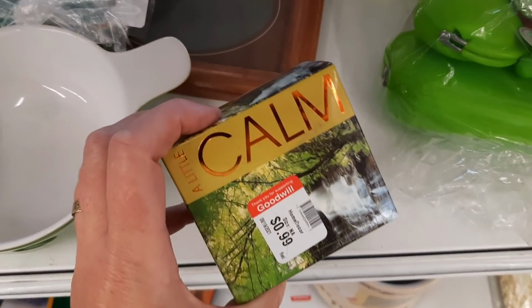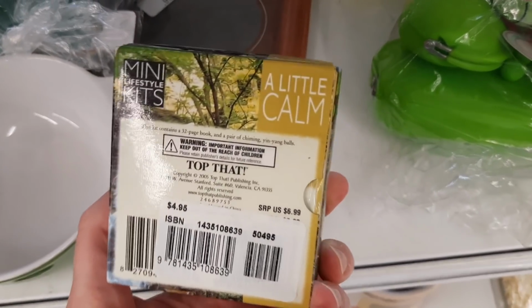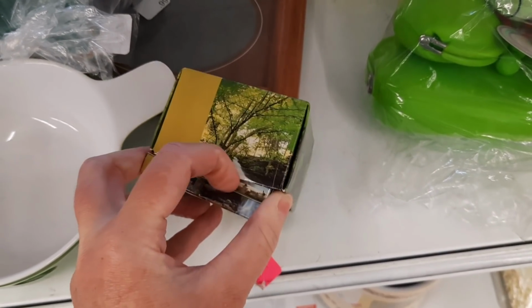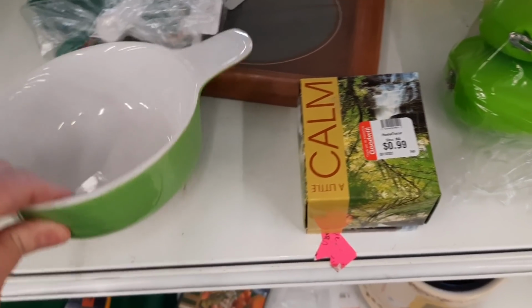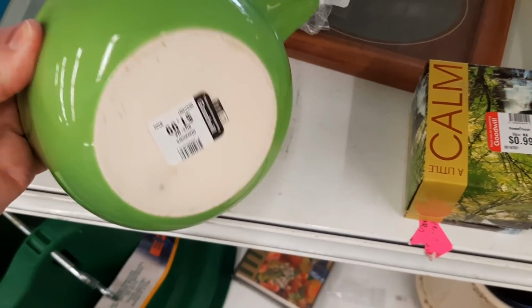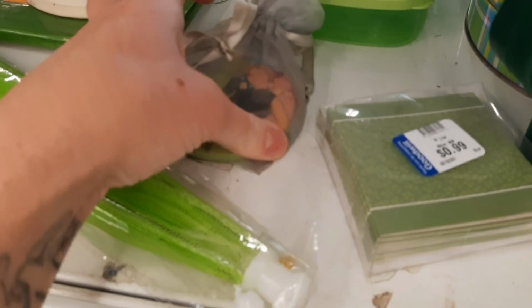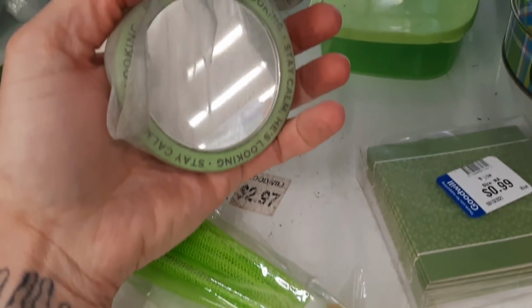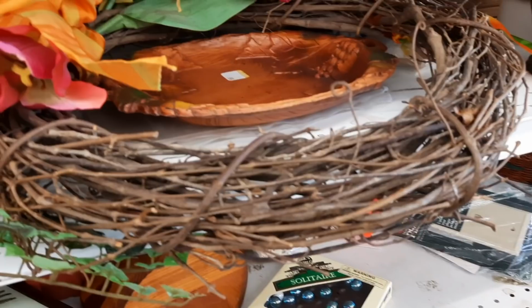I thought this was funny. You didn't see all of me trying to open up this box. It had those little jingle bells in it. It was so hard, and I was trying to open it with one hand, but then I put my camera down to try to open it up. I could not open up this box, which I thought was ironic because it's called Calm, and I kind of wasn't calm after I tried to wrestle with that little box of bell balls. Here's a little compact, which also says stay calm. So I took a breath and kept on shopping.